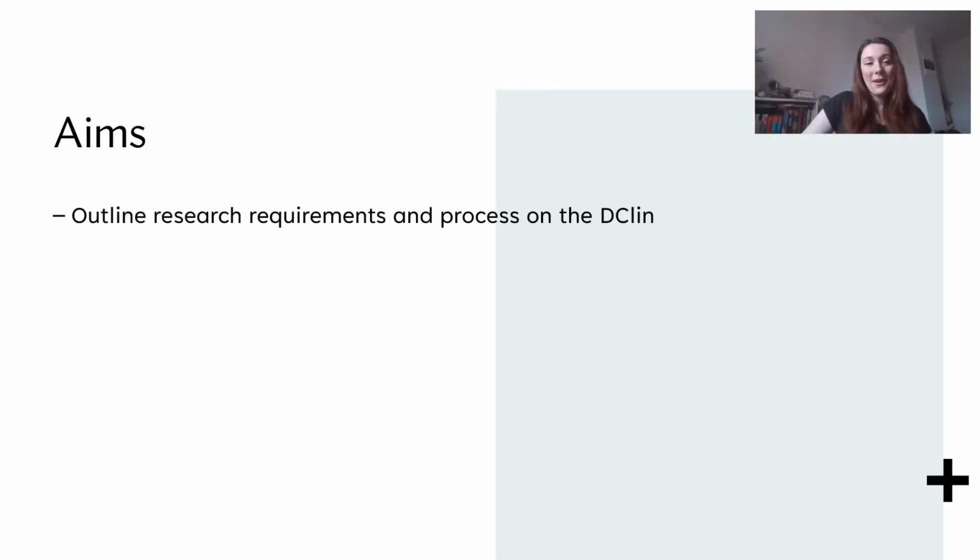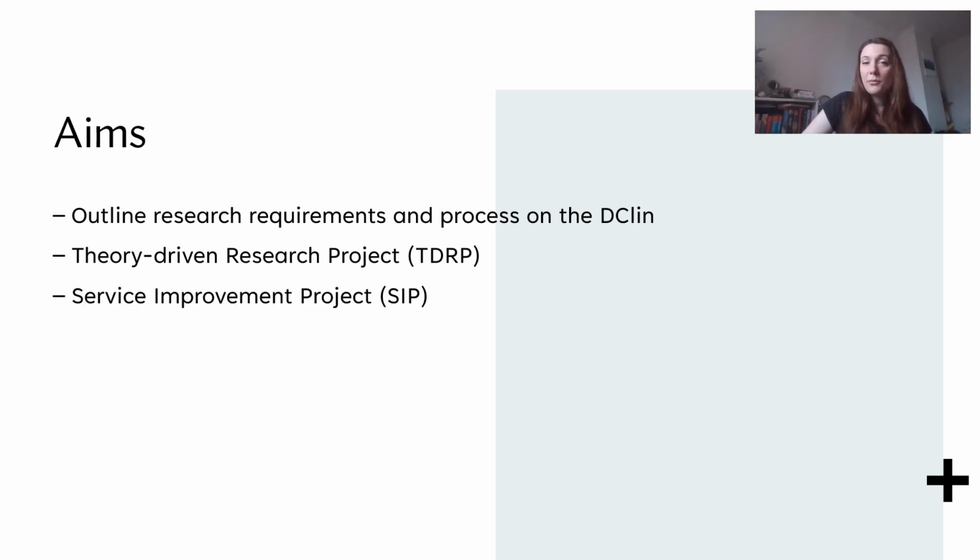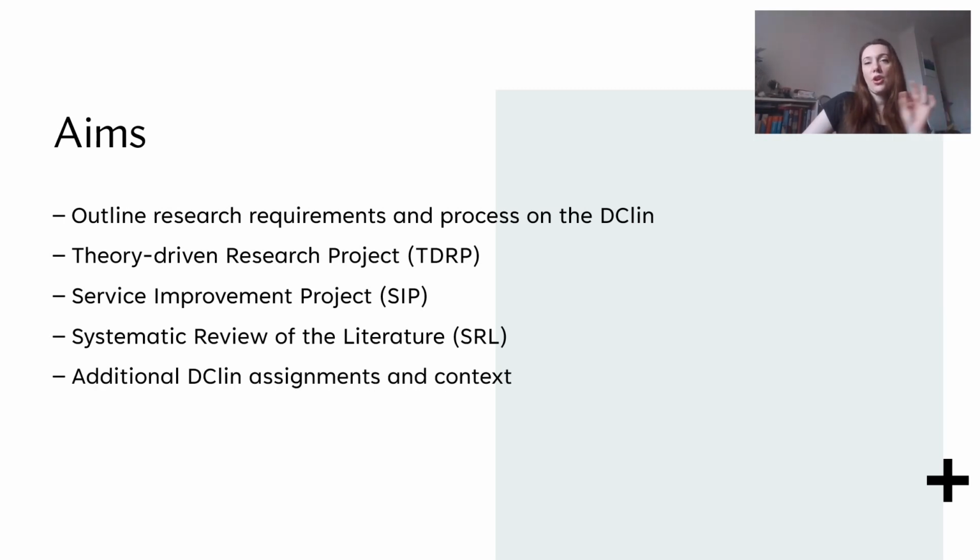So our aims: we are going to outline research requirements and the process on the DClin, and I'm going to talk about the three different research projects that we have. We have the theory-driven research project, the TDRP, the service improvement project, or the SIP, and the systematic review of the literature, the SRL. I'm also going to try and put those into context of all the other things that we have to do on the DClin, just so you're aware.